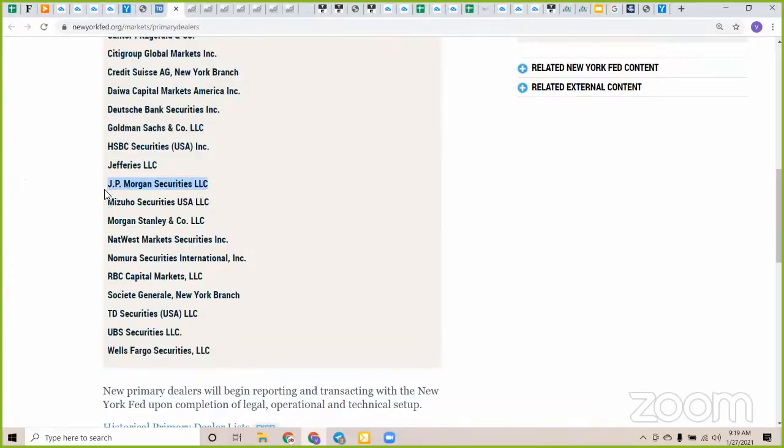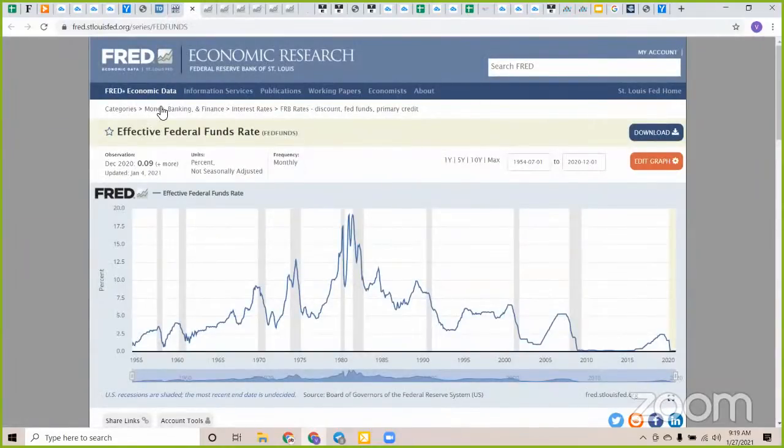So JP Morgan has this deal with the Fed because they're a primary dealer that they have to buy all of our debt that's unwanted. So whatever the central banks aren't buying, JP Morgan and these other primary dealers have agreed to pick up the rest of the tab.